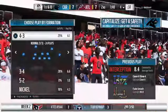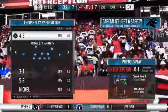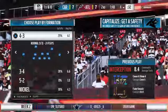And time for us to take a break here in the booth. We're back to Atlanta right after this timeout.